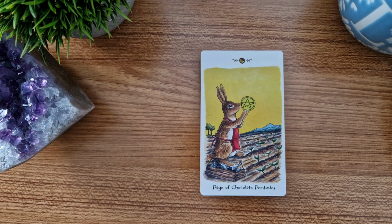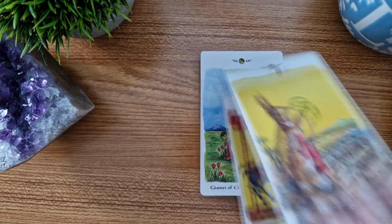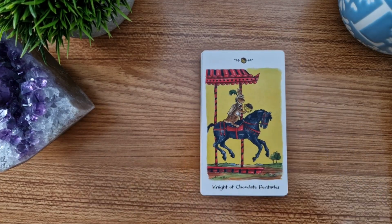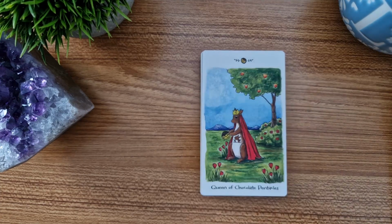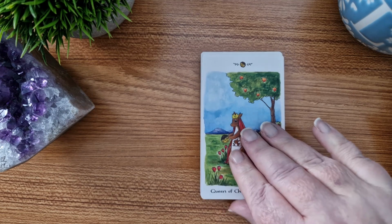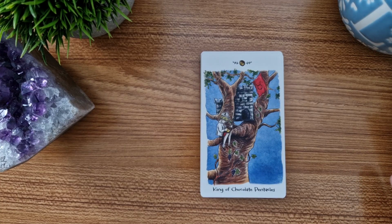And the page. Oh, these aren't just pentacles. These are chocolate pentacles. Oh, I love that. And that's the Knight. Oh God, I can't wait to start using these. I'm definitely going to use this deck next week for my cards in a cuppa. Definitely. I might use it for 2 weeks. Queen of Chocolate Pentacles. This is everything that I'd hoped it would be. And the King.